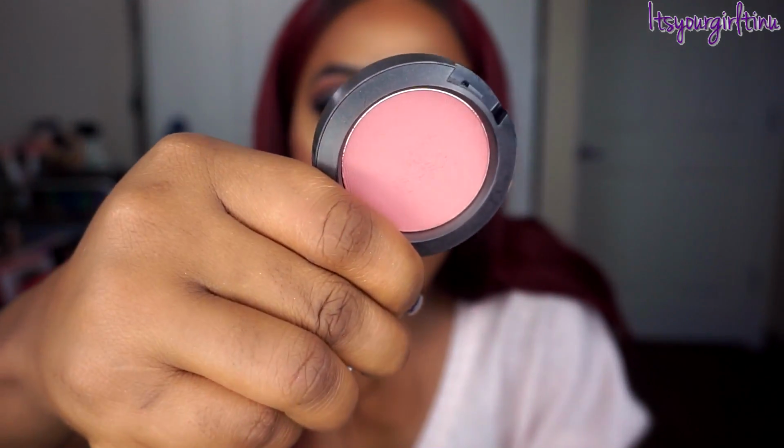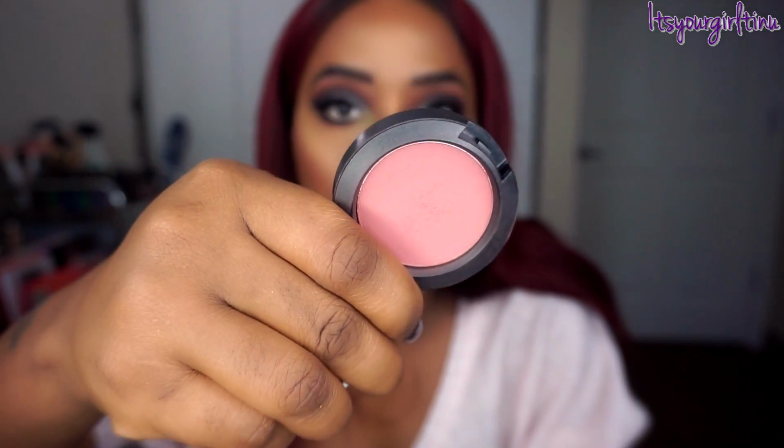This is my favorite color that I've loved so far. This is in Desert Rose. It's just like an everyday blush, nothing too crazy. It is very pigmented. Don't look at it and be like, what the hell is this? It is really, really nice on the skin.